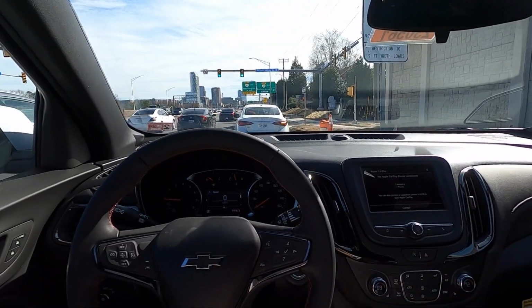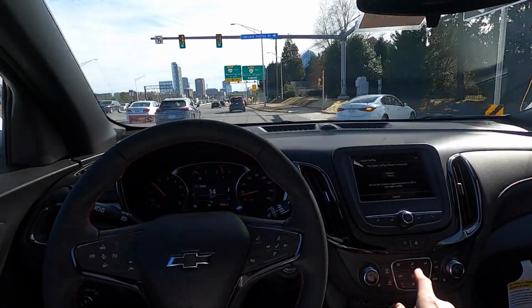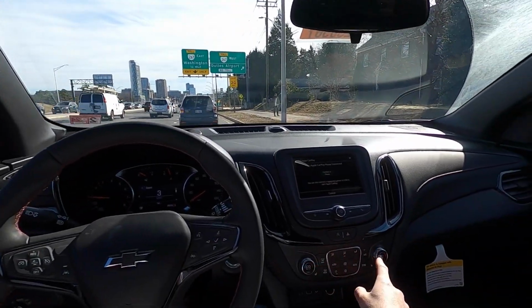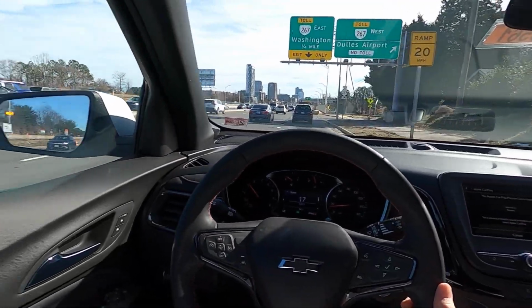One thing I like about the Equinox RS is that you do get dual zone climate control, but it also reads the temperature on the climate control knobs as well. I guess they were just dropping that guy off. So yeah, that's why they did that.